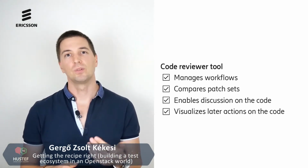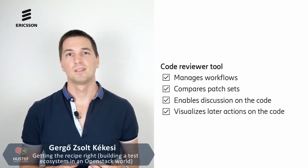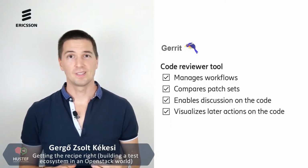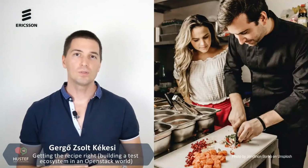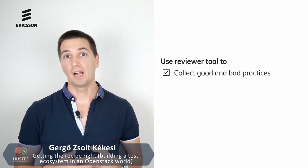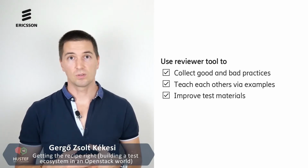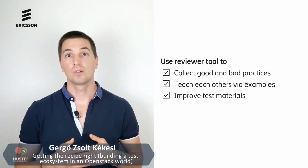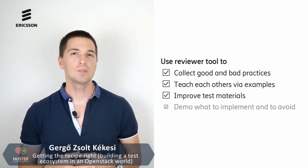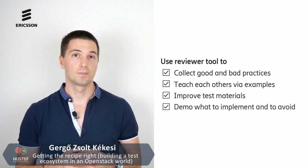This helps you to deliver human feedback and have a quality gate as well. One of these tools is Gerrit. We use Gerrit to review the test code and to teach others via these reviews. I collect reviews that I feel would be helpful for others to learn from, to improve the test materials based on them, or to make the test code clearer and more obvious. We use these examples to demo what to implement and what to avoid.